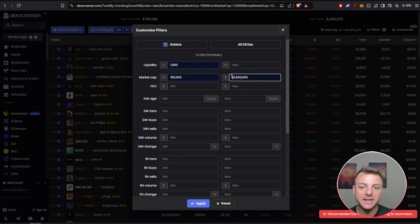Also looking for that sweet spot for coins below 12.5 million. I'm really finding that coins between that $1 million to $5 million mark, maybe $6 million mark, is really the absolute sweet spot to be finding coins. If you're able to find them at around that $1 to $5 million mark, it still leaves a lot of potential on the table, especially if we're going to hit those big market cap zones like 50 million, 100 million, and even more.